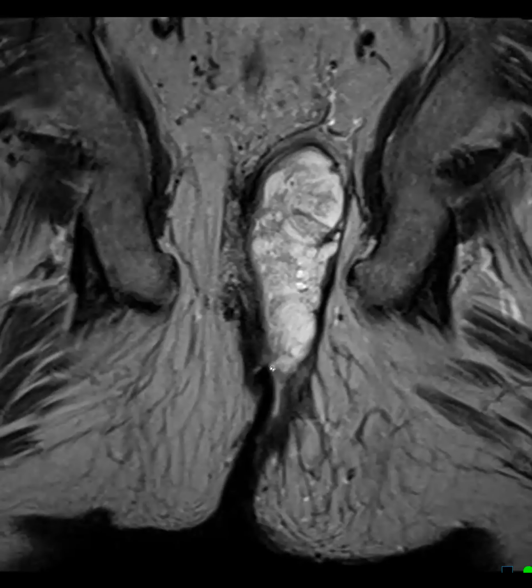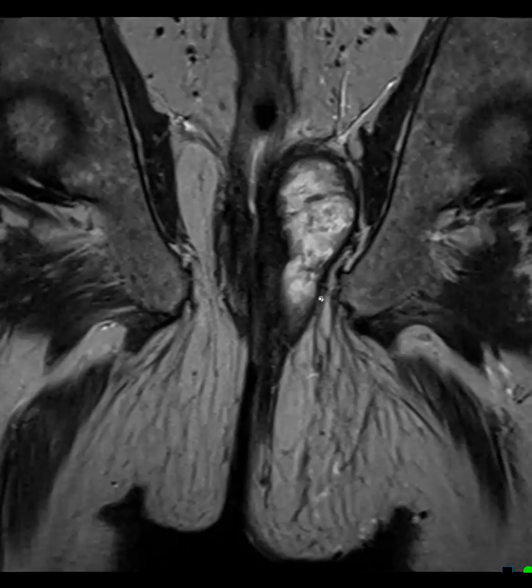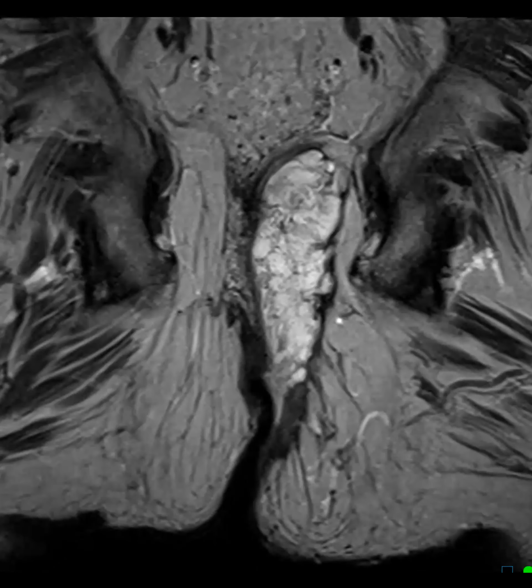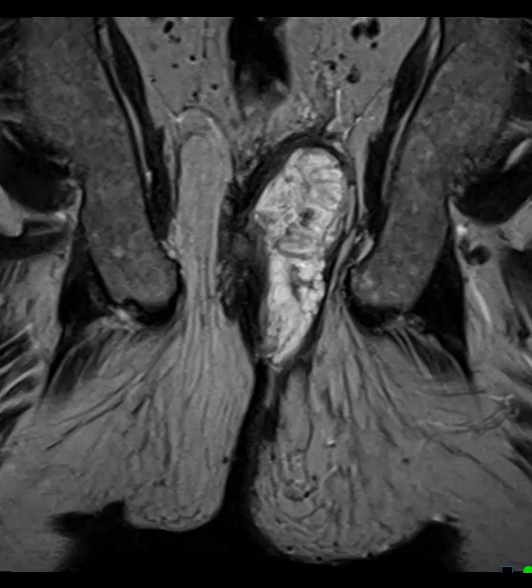So this was an anal fistula, and in the anal fistula, we have this T2 bright lesion with internal enhancement. And this was biopsy proven mucinous adenocarcinoma. However, interestingly, this patient also had some other findings. Where is it? I'm trying to pull up. Where did, okay, here.